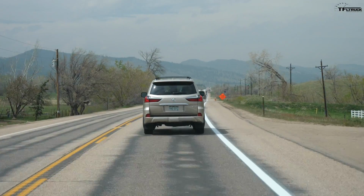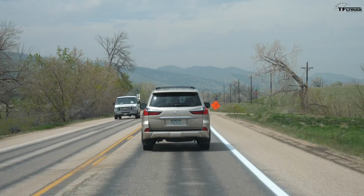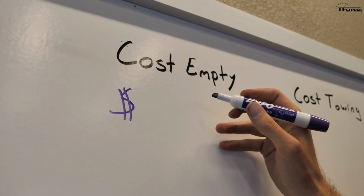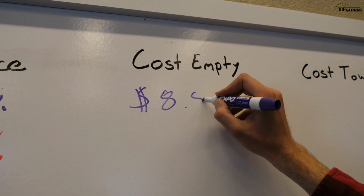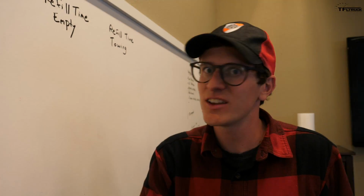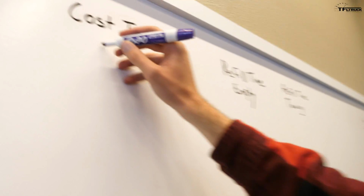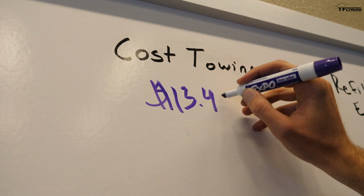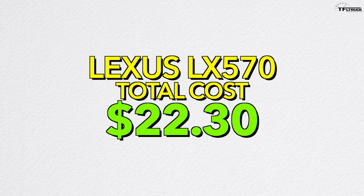So what about the cost to drive the loop empty in the Lexus? Well, to go the 64 miles using premium fuel, unfortunately, it cost $8.81. Now, when we hooked up 5,000 pounds behind the Lexus, of course the cost went up because the fuel used went up, and all of a sudden that cost turned into $13.49 while towing.